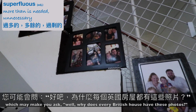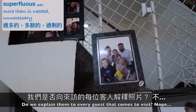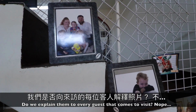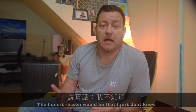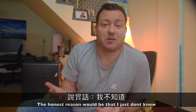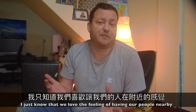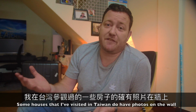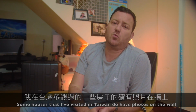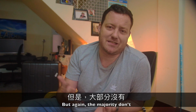house have these photos? Do we explain them to every new guest that comes to visit? Nope. Do we stand and admire them every day? No. The honest reason would be that I just don't know. I just know that we love the feeling of having our people nearby. Some houses that I've visited here in Taiwan do have photos on the wall, but again, the majority don't.